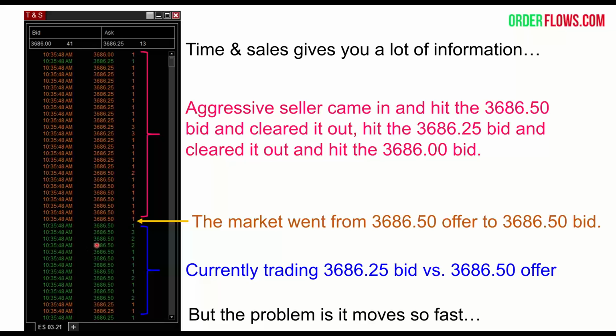Now, again, this is time and sales. This is all within 1 second, right? And there's actually more trades, but this gives you an idea. If you're looking at time and sales, you're not gonna be able to make heads or tails of it. It's all happening so fast. Again, this is all within 1 second. It goes from 86 and a quarter offer all the way up to 86 and 3/4 offer, back down to 86.